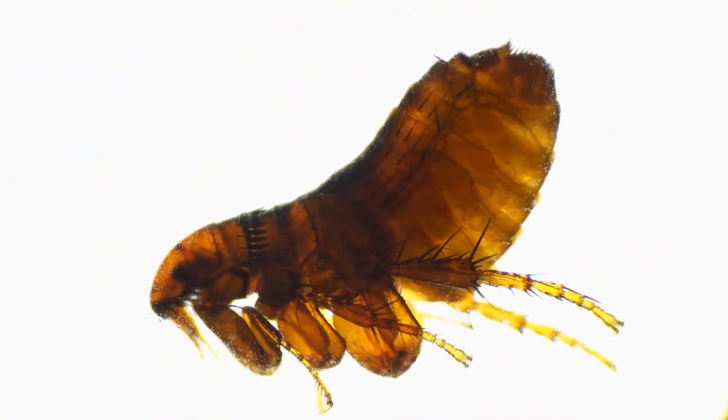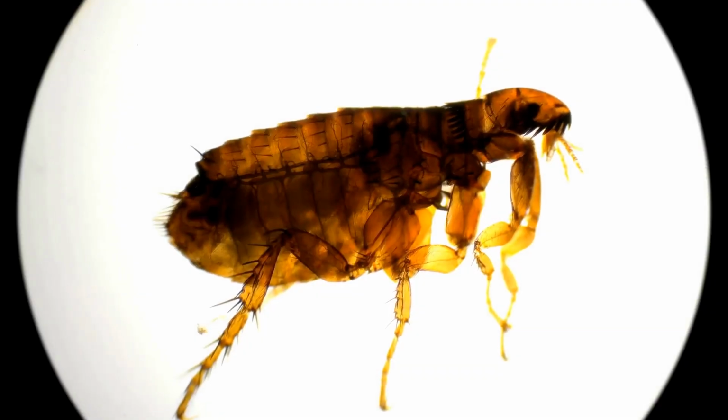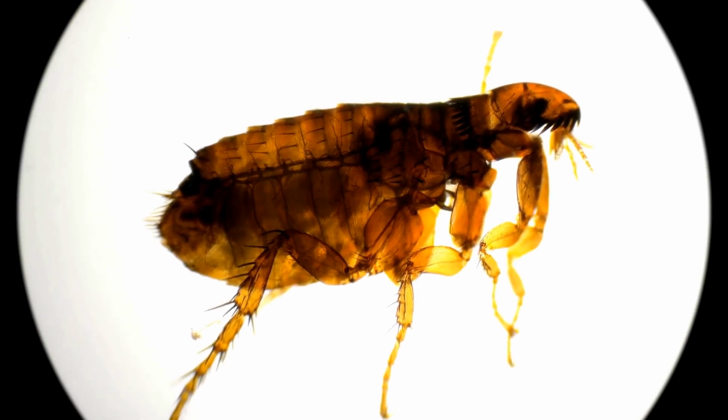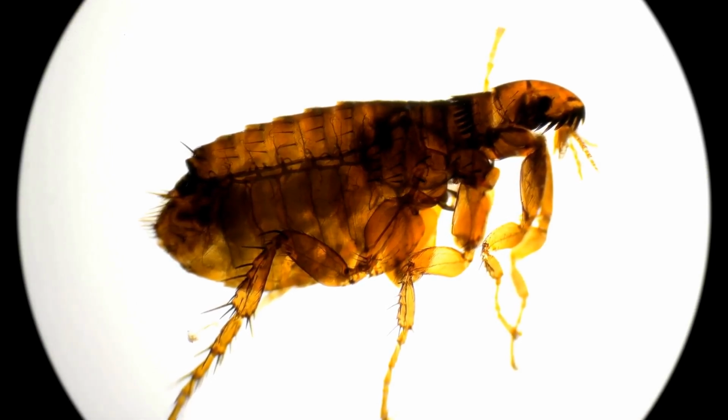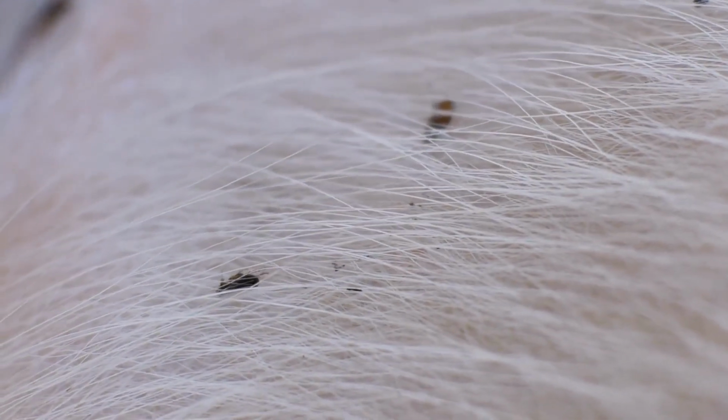Each leg is equipped with powerful muscles and a unique protein called resilin, which acts like a spring, storing and releasing energy with incredible efficiency. Resilin is one of the most elastic substances known to science, allowing the flea to catapult itself into the air with remarkable speed and force. When a flea jumps, it releases the stored energy in its legs almost instantaneously, propelling it to heights and distances that are truly astounding for such a small creature.